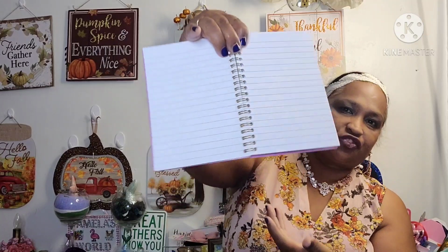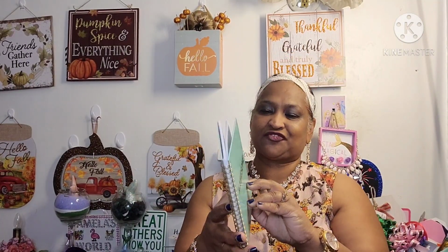Okay, moving along with this treasure bag. So I picked up notebooks, and you guys know I didn't need these, right? And this one says hashtag extra. And you guys know I'm extra, right? Hashtag extra. Nothing to kick and scream about, just hashtag extra in gold foil. And then the other one is hashtag awesome. Yes, ma'am, we all are awesome. And we all are extra, extra, extra.